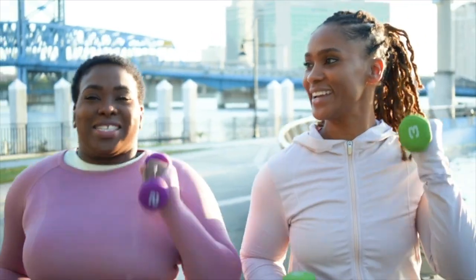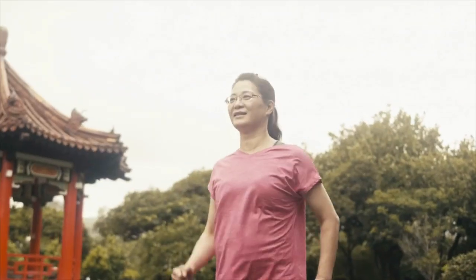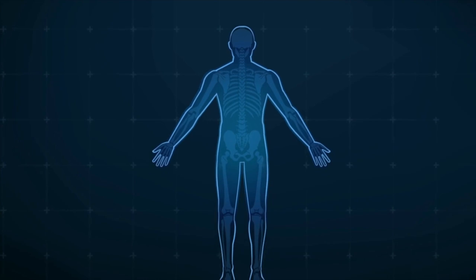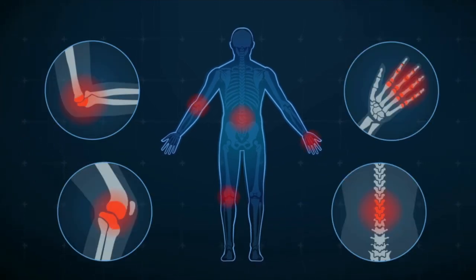Walking still contributes to overall calorie expenditure, even though it's considered a low intensity exercise. A study found that individuals who engaged in regular walking for 12 weeks experienced a significant reduction in waist circumference and belly fat. Walking is a low impact exercise that puts minimal stress on joints and muscles.